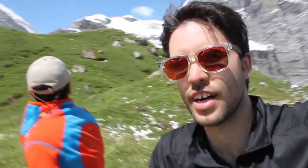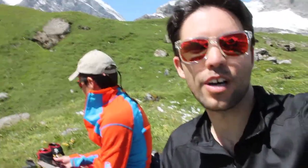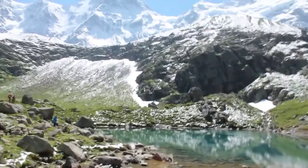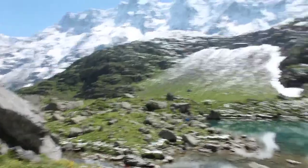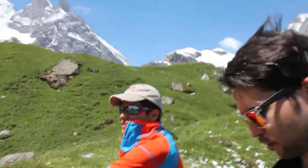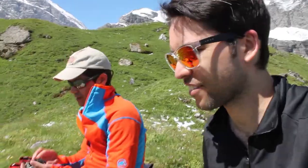All right, here we are at the Oberhorn Lake, and we're getting ready to eat lunch. We've been hiking for 3 hours and 14 minutes. I don't know if that's a good time or not. We did have some delays due to shoes and a few different things. But anyway, we're gonna have lunch. I have myself a peanut butter jelly sandwich. It's not much, but I'm glad to have it.